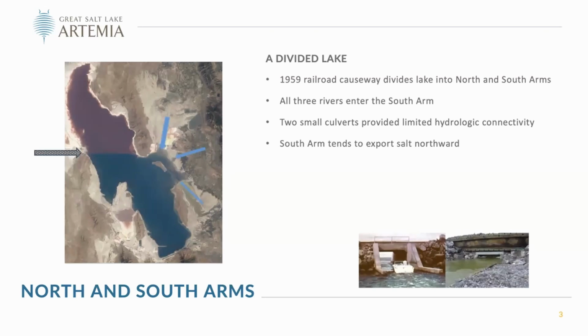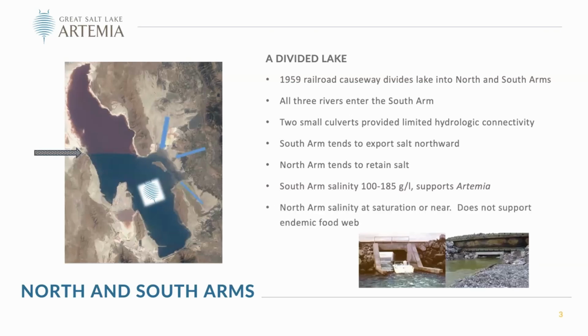What that means is that the south arm, where the Artemia are generally produced, tends to export salt north into the north arm. The north arm tends to retain most of that salt, and as a result, the salinity of the south arm tends to range between about 100 and 185 grams per liter, and it supports the Artemia food web. Whereas in the north arm, salinities tend to be at or near saturation, and Artemia production is minimal most years in that arm.